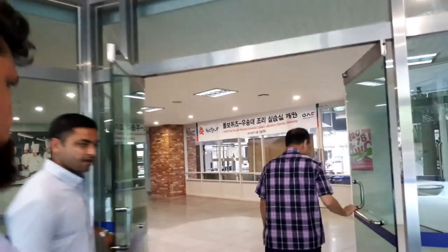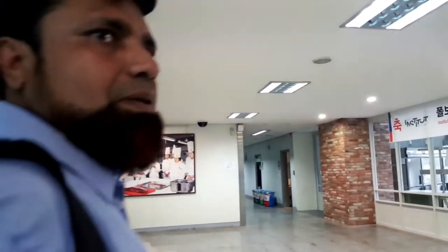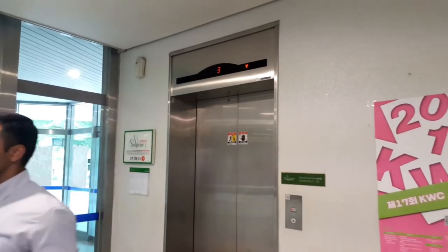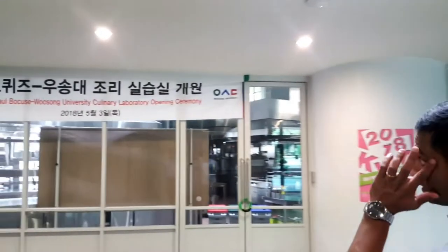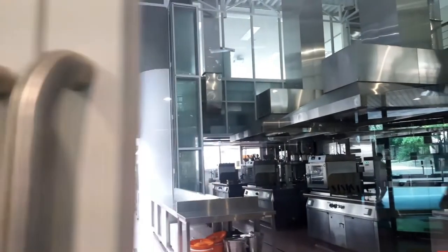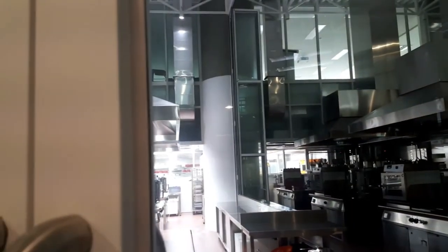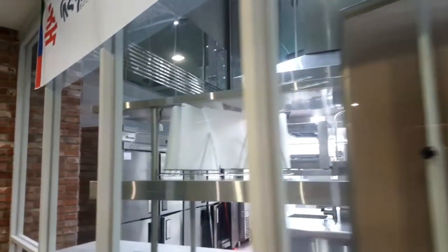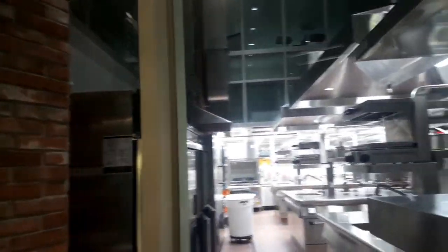This is the culinary laboratory. Now it's summer vacation, so there are no activities going on, but we can take a look. World class standards with all the equipment. This is really world class standard. A lot of modern facilities are available. They have made all the facilities available.